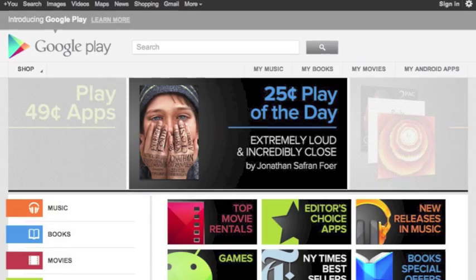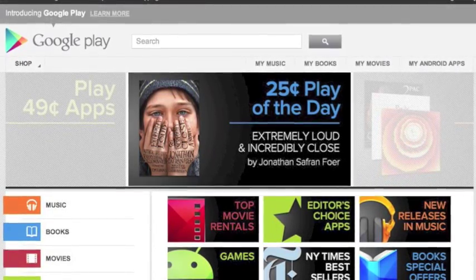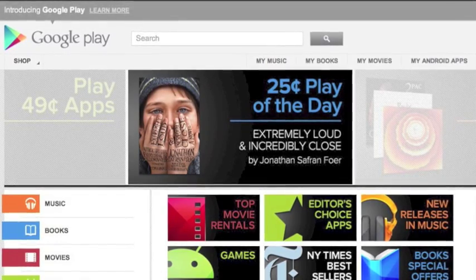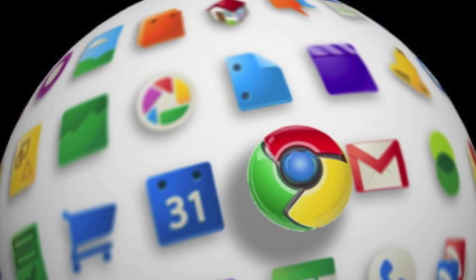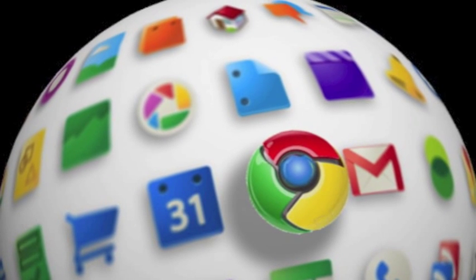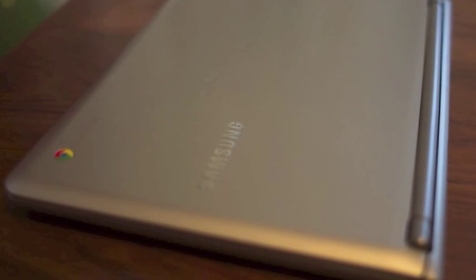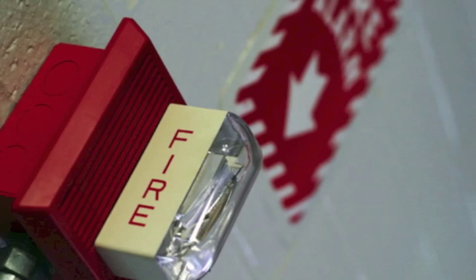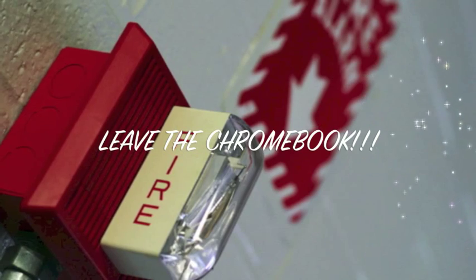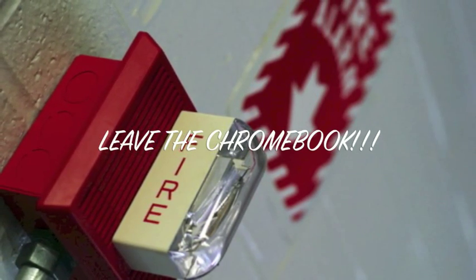You are prohibited from downloading any apps onto your Chromebook. Your Chromebook is for school use only. Any apps needed will be added by your teacher or the technology department. Never attempt to repair your Chromebook. A help desk will be available in the library to fix any malfunctioning Chromebook. In the case of a fire drill, please close your Chromebook and leave it on the desk in your classroom. Always remember, Chromebooks will never leave the school building for any reason.